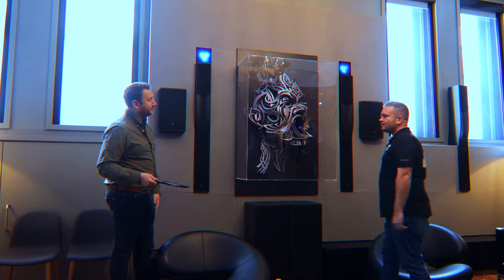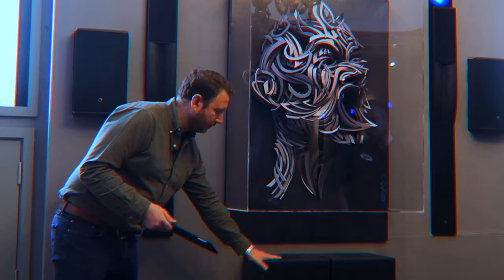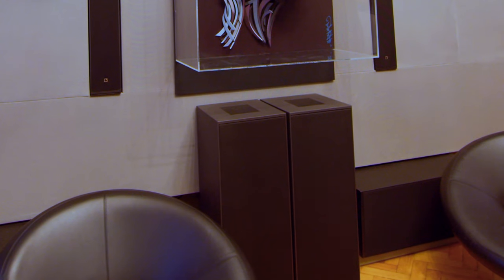Again, they can be used indoors or outdoors. It's all IP rated and again can be custom colored. When you order them in a custom color, the grill and everything is in that color as well.